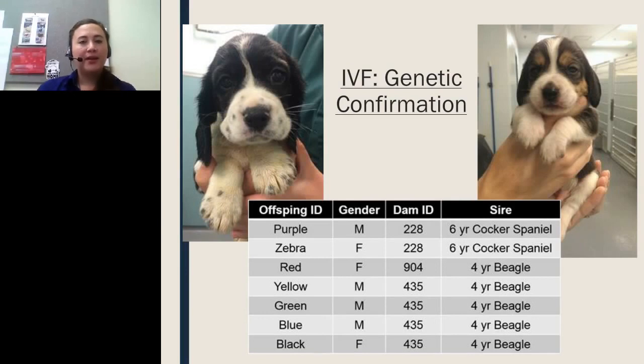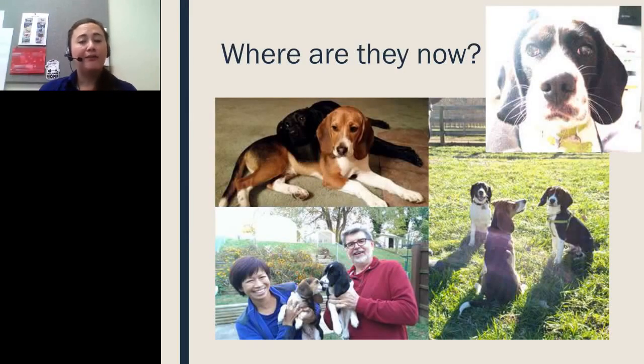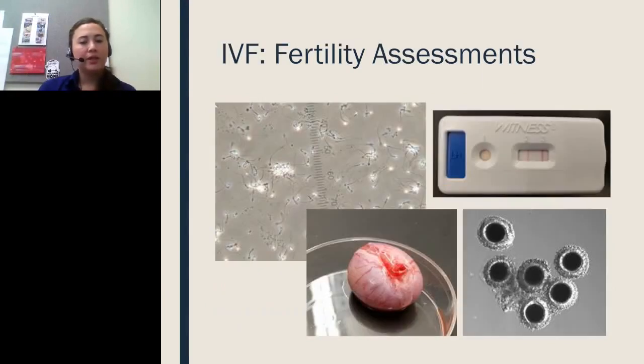All right, so where are they now? These puppies are now about 1.5 years old, and they've all been adopted out. On the top right-hand corner is Cannon, named after Dr. Patrick Kincannon, whose graph I showed earlier in the estrus monitoring. They're very happy and healthy, and we're keeping an eye on them to make sure that they stay that way, in part because we want to make sure that they are fertile.